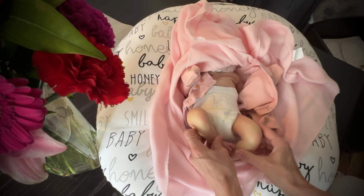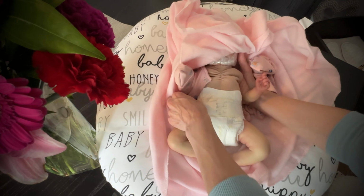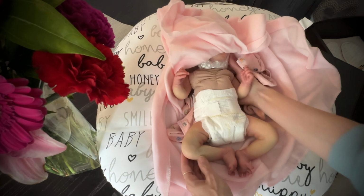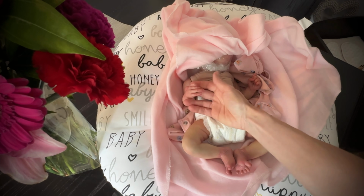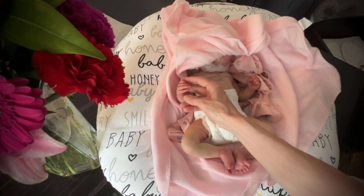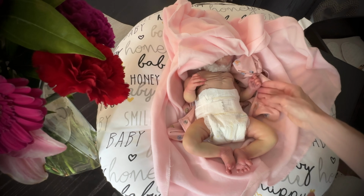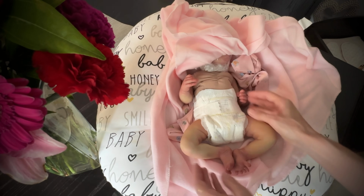Oh yes, she's tiny. She doesn't have a diaper on her face, so I'm not gonna show you yet. Look at her. Whoa! These little hands and these little nails are so perfect. So perfect.